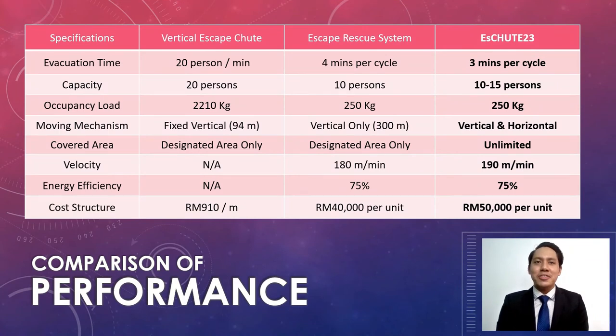Alright, in comparison, SU-23 has a total evacuation time of 3 minutes per cycle. It is slightly faster compared to the existing escape rescue system. The capacity of the cabin accommodates 10 to 15 persons per time, which is higher than ERS. The occupancy load is similar to ERS with a total of 250 kg or 551 pounds.